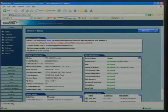It lets you check the model, your serial number, your authentication code, what version of the firmware you're running, you know, all that stuff. It shows you what security services you have licensed, because you have to license the security services. They don't just come with it. It also shows you the latest alerts. I think it's like the last 5 alerts on the logging system are displayed, so you can view those.